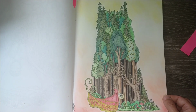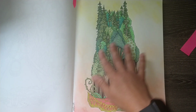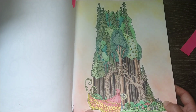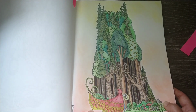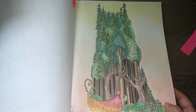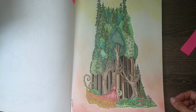I used pencils on the whole page, basically. There is a small amount of gold gel pen that I used on her cape, and that is about it. The rest is just pencil, and I had a lot of fun working on it.